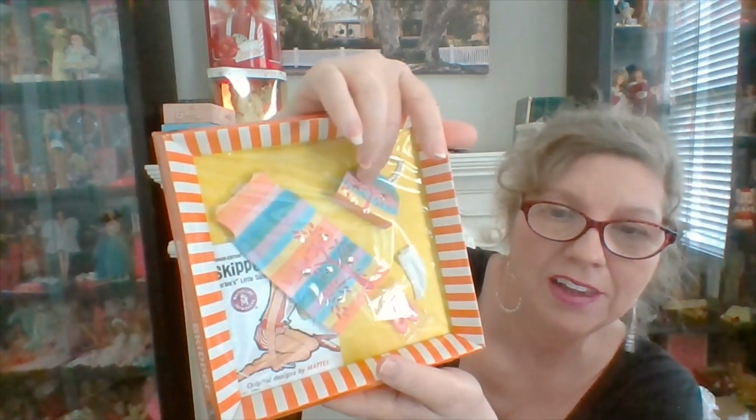But I love it's got a little purse and these little sequins, and these fall off, and these outfits look dirty. This one looks really great. Glad that's my opening for today. Oh, that was a lot of fun.